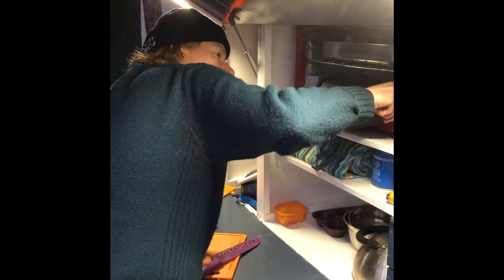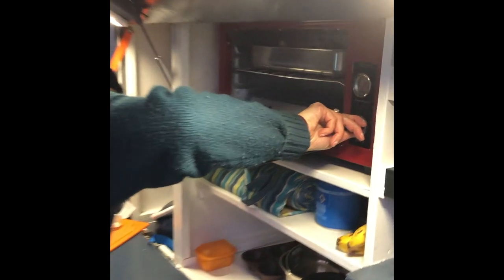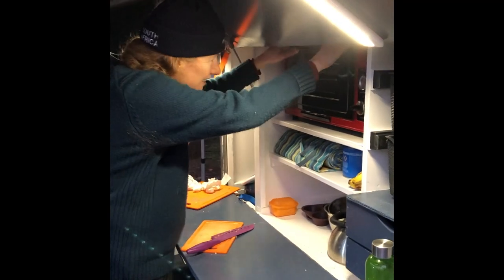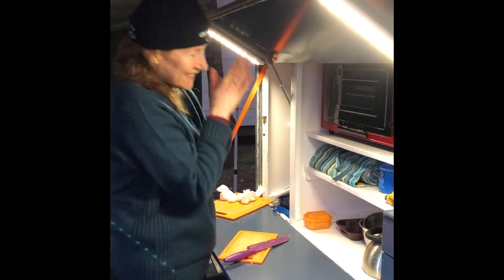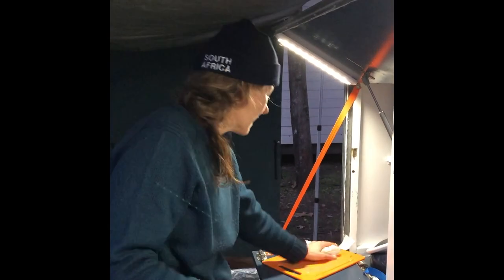Oh, and it fits. Awesome. Cool. And now we cross our fingers that it works. Cool. Yay. Oh, this is so exciting. Dinner is on its way.